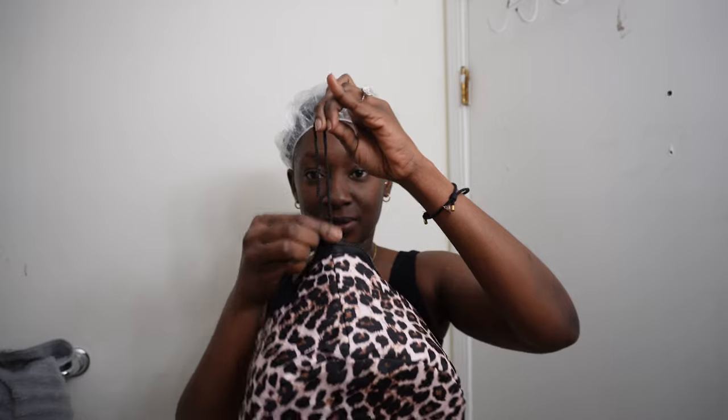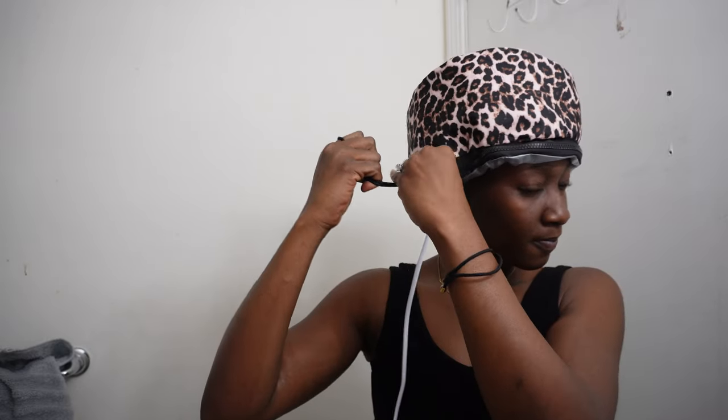And then you have the heat cap. It has an adjustable band, so you can just use that. Then you put it on. So this is not your regular blow dryer attachment type of heat cap, because this one comes with its own heat and insulation and all of that. You can control the heat right from here. This is literally your mini salon dryer.